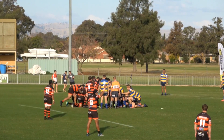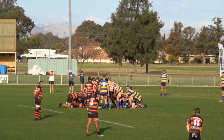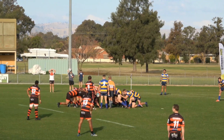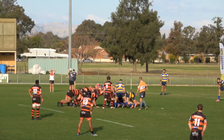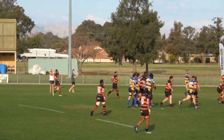Steamers have set their back line offset, three on the open side, two on the blind, with Blake just hovering in the back there of the scrum. So he'll be the link man. There's another good scrum by Tumut. Fabulous scrum by Tumut, yes.